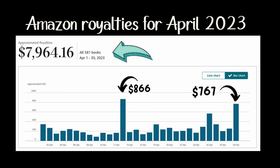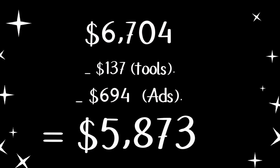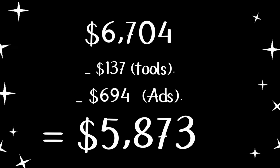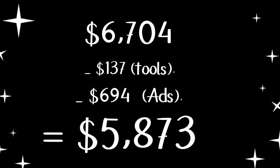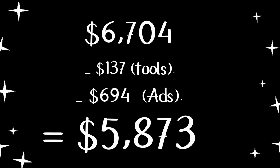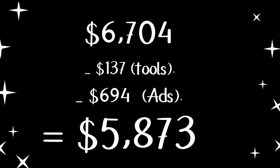That day where I made $866 was selling a book that I didn't normally sell that much of. So it seemed like it was a bulk order for a company or something like that. And of course, that didn't happen this year. So actually, a lot of the days were quite low. I had some in the hundreds and 200s, but because of those big days, that just took it a lot higher overall. So in total, then I made $6,704, and then I'm just taking off the ads and the tool expenses. So that comes to $5,873 for the month of April.